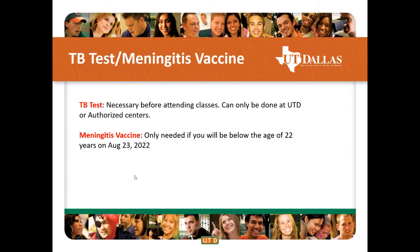The other thing is about the meningitis vaccine. You may see a hold or that requirement if you are below the age of 22. But remember, if you are not turning 22 before the start of classes, so on the day of the start of classes, and let's say for fall 22, August 23rd, if you don't turn 22 by then, you are required to take the vaccine. Again, the details of where you can take the vaccine are given. And it can be done internationally. They just need some proof that you have been vaccinated. All that information is on the Student Health Center website.